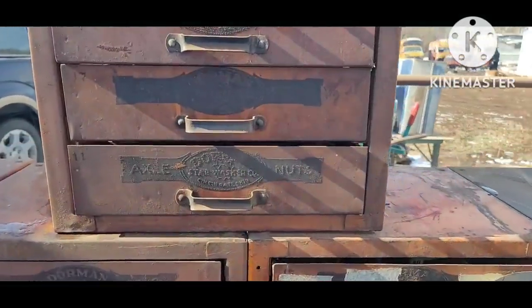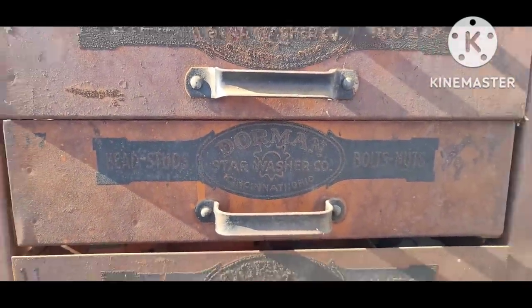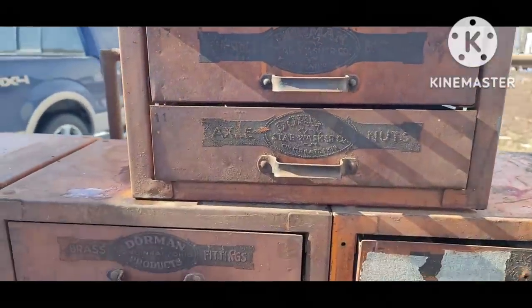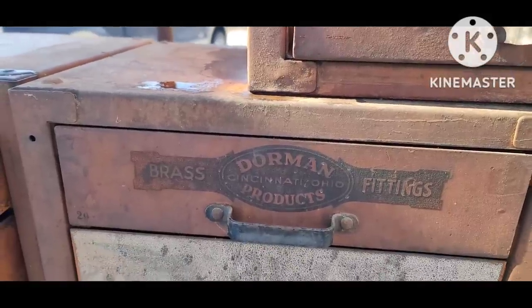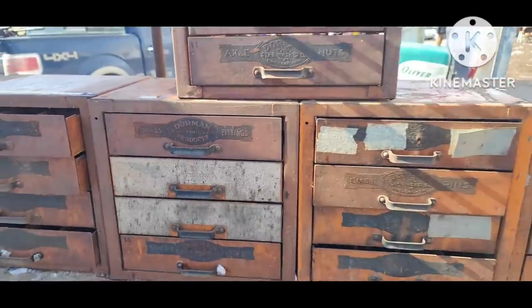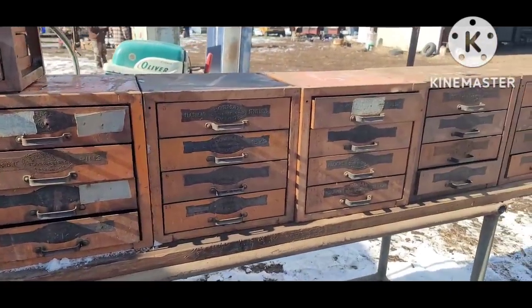His antique Dorman parts cabinets are kind of neat. Each one is printed with the individual callouts for what type of part is stored inside the drawer. Pretty neat pieces of old parts store history.